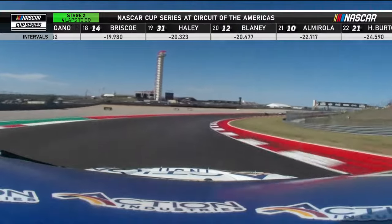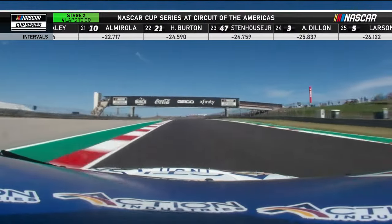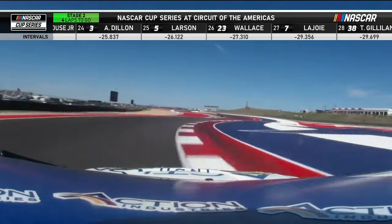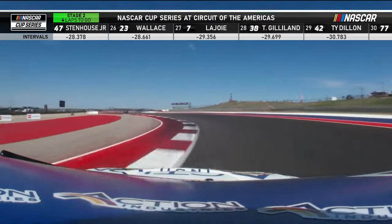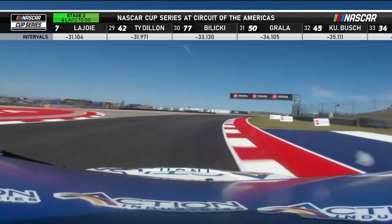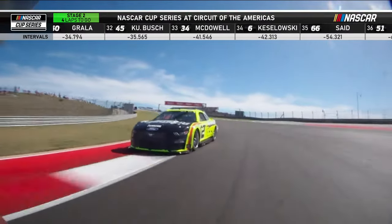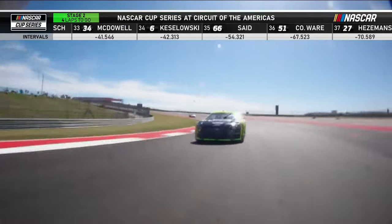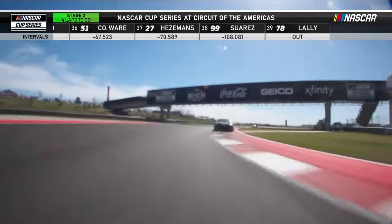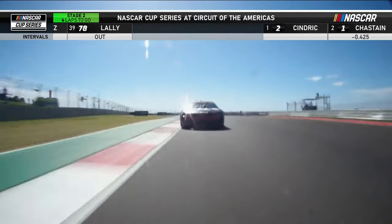Tony, you've won Cup races in this series. What's the difference between the way you drove and the way a road race veteran like A.J. Allmendinger drives? Well, it's all comfort. If you can get the car to do what you want in key areas on the racetrack, it doesn't have to be perfect for all 20 corners, but it has to be very comfortable at key areas. So if you can get the car comfortable there and work on those corners that you know are going to make or break time, that's what you've got to work on. And if you can get it there, then you can relax and take care of your car.